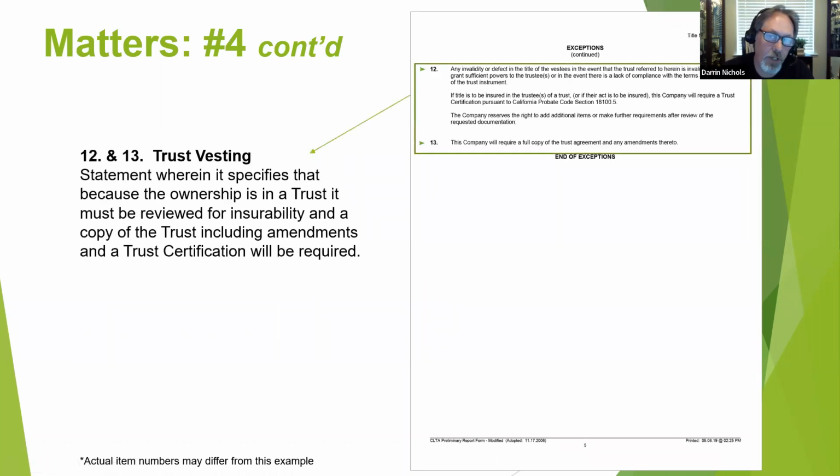Okay, trust vesting. This is becoming more and more popular recently, about putting property in trust. I'm not an attorney. I'm not an accountant. I'm just a lowly old title officer. But the reason that most people put property into the trust is it avoids probate. It avoids taxing, inheritance tax, things of that nature. Well, how does it do that? You put the property into a trust. The trust holds the property. It has trustees that are in charge of administering the trust itself.